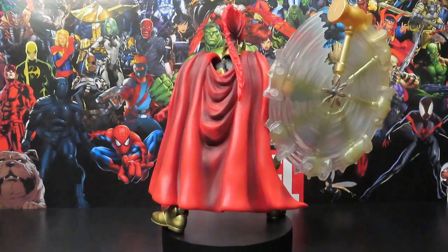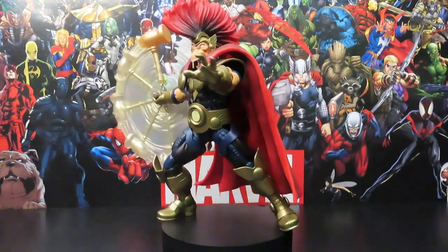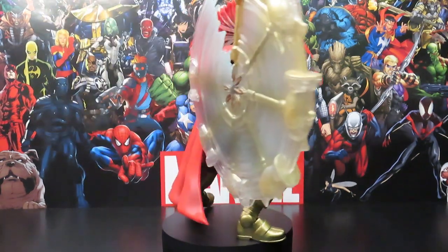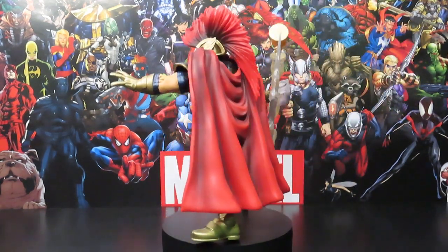Getting ready to give you guys another figure review on the Marvel Select Beta Ray Bill. And man, this is quite a big, beefy figure. I am so excited to have him. Straight out of the packaging, I was super impressed.